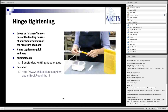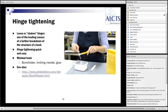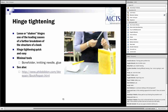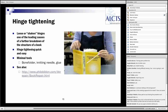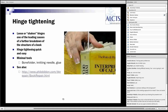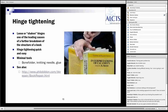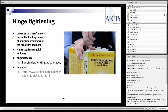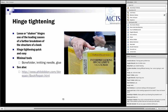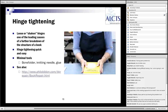What you see me doing here is I'm taking the glue and I'm spreading it onto an acrylic rod. And I'm turning the rod around so that I get glue on all different sides of it. Then I open the book up as wide as I can and insert the acrylic rod inside the gutter of the book. I'm trying not to get glue on the spine. I'm trying to have it just go straight down into the gutter. What you saw there was me twisting it around so that the glue spread all around inside.